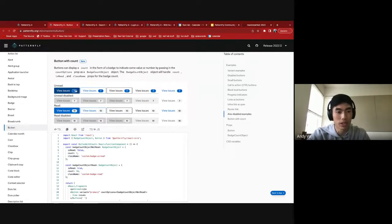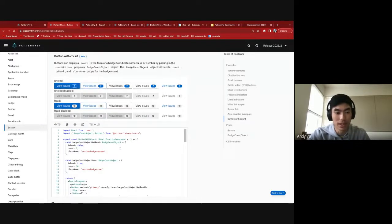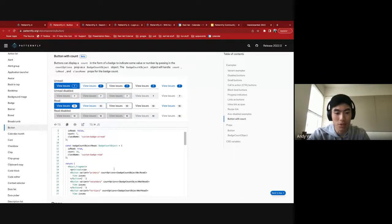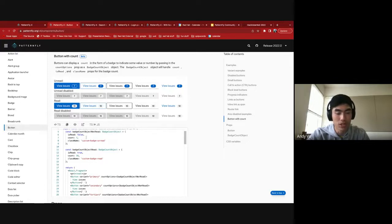The count on the right-hand side uses the badge object. The way we would do that is, within the demo, you can create a badge count object, and using the isRed, count, and class name attributes of the object, you can pass that in as a count options prop within the button. This will map towards the interface that was designed within the button. What that allows you to do is interact with the badge as an object within the button. From there, you're able to increase and change the count as you see fit based on your own needs. So that's the button with count.